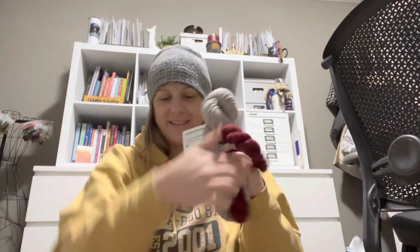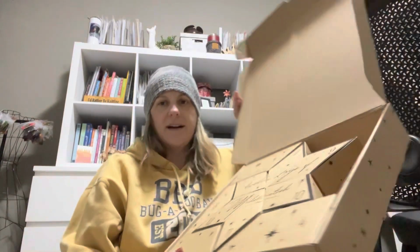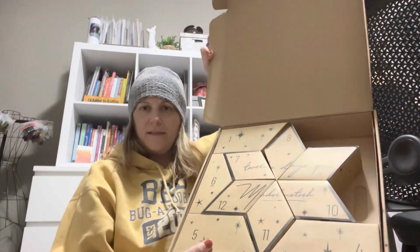So far we have the paper. Look, it's the paper. And then we have the full skein of yarn and a mini hank. So now we'll go to day 4. Did you guys ever see what this looked like? There was a star inside. It's pretty cool. All right, here's day 4.